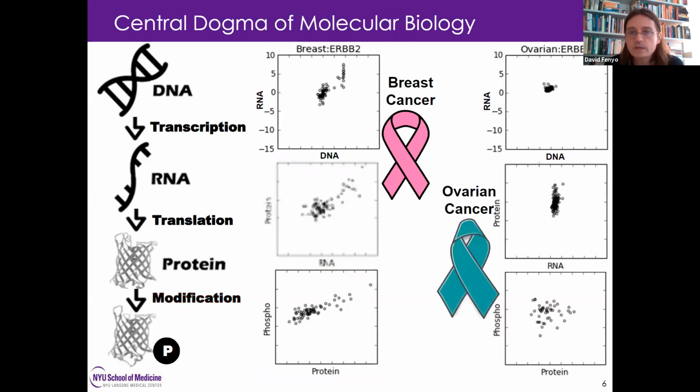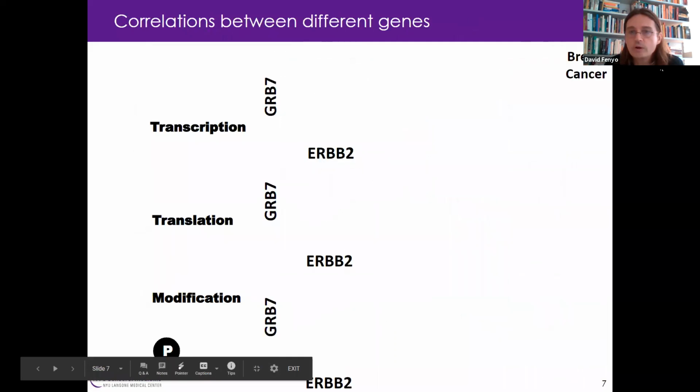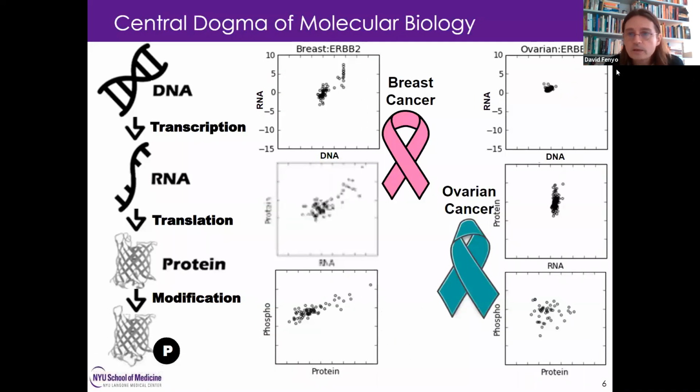But then if we look at the same gene, let me just move this panel. If we look at the same now for ovarian cancer, we see that first of all there are no changes in copy number, so again it's the same gene ERBB2, and almost no variation in RNA levels. If we compare on the same scale here, you see that RNA levels vary quite a bit in breast cancer, but here they're very tightly regulated. In this case we have 77 tumors in the breast cancer case and here 174.